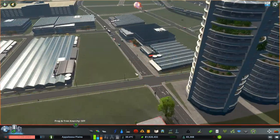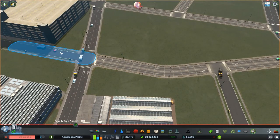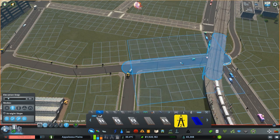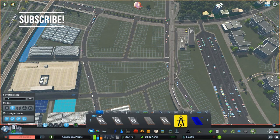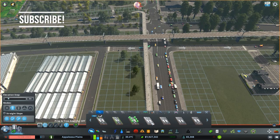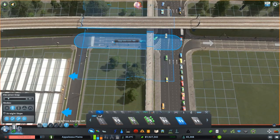Alright, yeah. We got our new central road here. Think we'll just continue this one like this, but then this... No, we'll just... There's plenty of entry there. And that. Come through here. There. And we can also find our brand new 3-lane inroad.